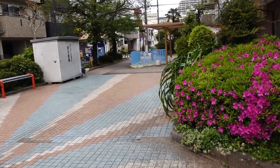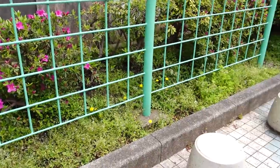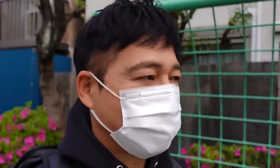This is a nice little park. This is like the perfect place to enjoy your snacks. Huh, what was I scared of? That was just a drizzle. I overreacted. It's no longer drizzling.